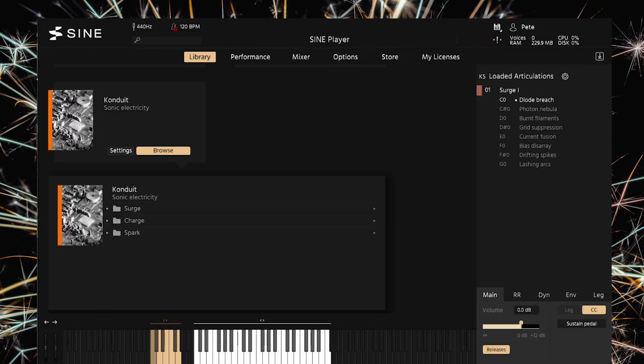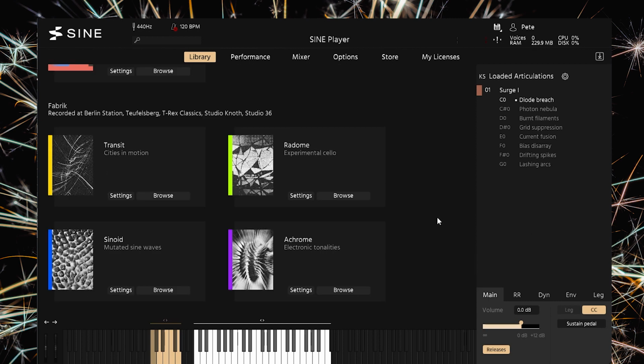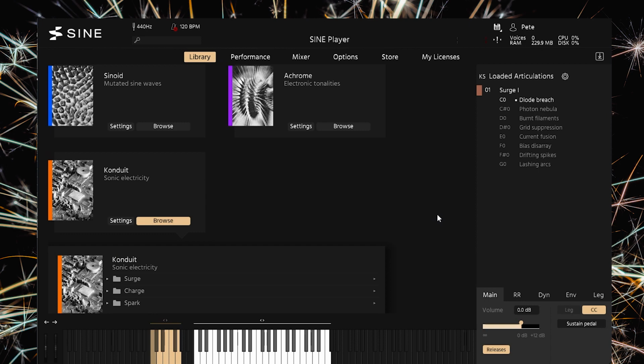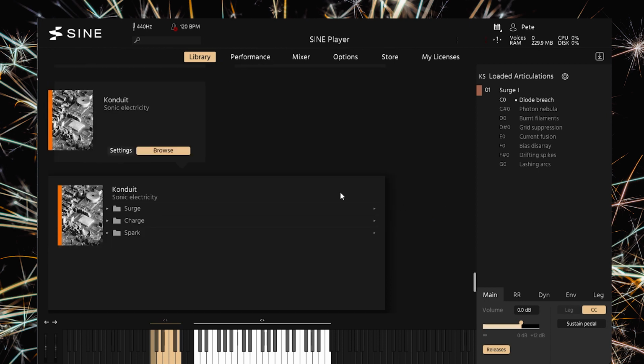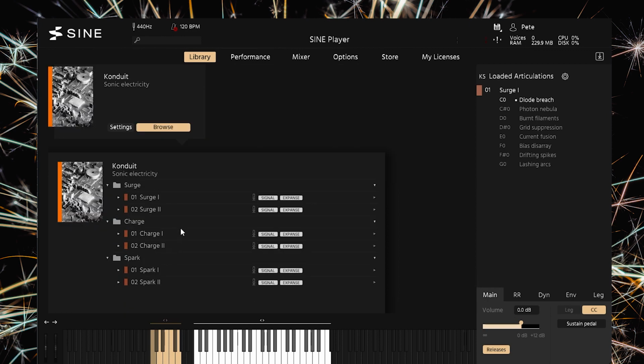And here we have Konduit loaded up in the Orchestral Tools free sine player. This is the 5th library in the Fabrik series. So we have Transit, we have Radom, we have Synoid, Achrome, and now the electrical goodness that is Konduit. Inside you'll find 3 folders, and these are the 3 aesthetics. We've got Surge, we've got Charge, and we've got Spark. And within each one, there are 2 subfolders. So Surge 1, Surge 2, Charge 1, Charge 2, Spark 1, Spark 2.